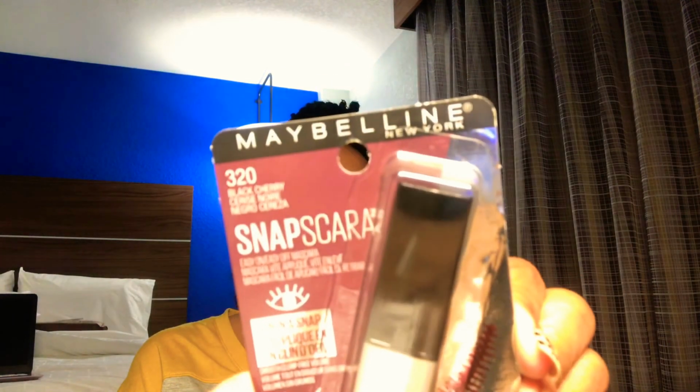And I also ran across this Maybelline mascara. It's called Snapscara. And it's a black cherry color, and it looks like this. Yeah, and I picked this up. I've seen this in there several times, but I never picked it up because I'm like, yeah, I want some black, but I haven't seen them with black, I guess because black is a common color, and Maybelline said, you ain't getting that for $1, we're going to give you these colors that nobody buys for $1. But that's okay, it may come out dark enough, you won't even be able to tell.